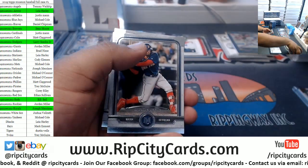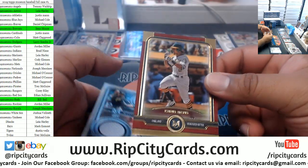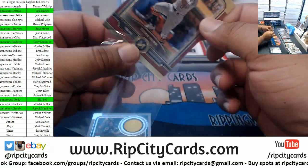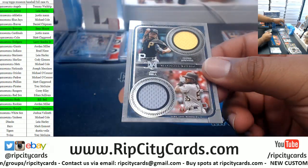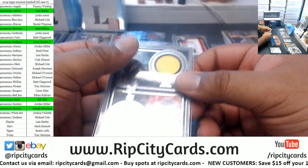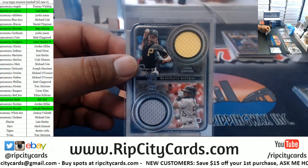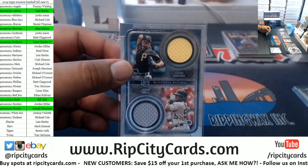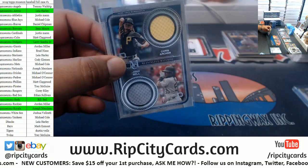All right, McCutcheon Phillies, Betts Red Sox, Carpenter Cardinals. We got Chris Davis to 50 A's. We got a dual relic for the Pirates here, Chris Archer and Josh Bell, numbered 50 of 50. A little eBay 101. Get my top loaders here. This one, though, will be a 100.